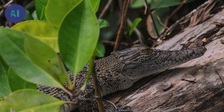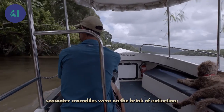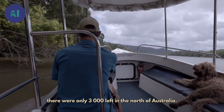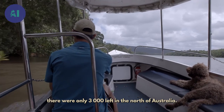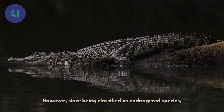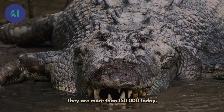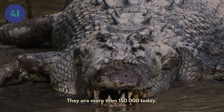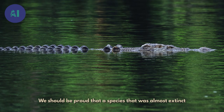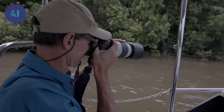In the beginning of the 70s, saltwater crocodiles were on the brink of extinction. There were only 3,000 left in the north of Australia. However, since being classified as an endangered species, their population has boomed. There are more than 150,000 today. We should be proud that a species that was almost extinct is recovering so well.